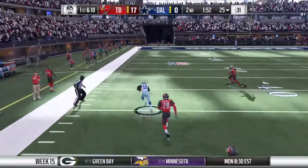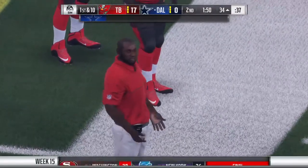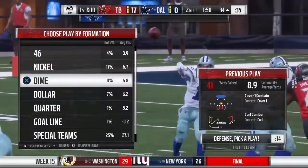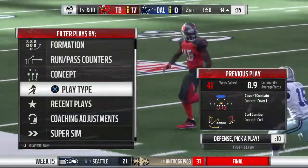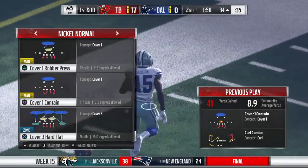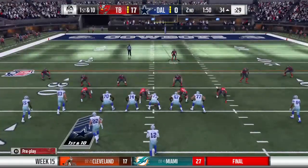Throwing left side here, and it's complete. Oh, shifty. Whoa. A big play here for the Cowboys. 41 yards. Thus far, it hasn't been a real fun half for them, but a play like that may get them off the schneid a little bit, get them loosened up and moving. Kind of seems like they've been sleepwalking and still sitting on 0 points. And it's not always making an adjustment. Sometimes it's just going back to what you know can work and finally getting it done.